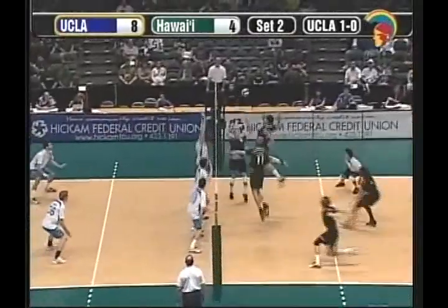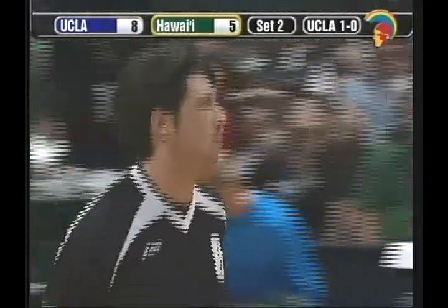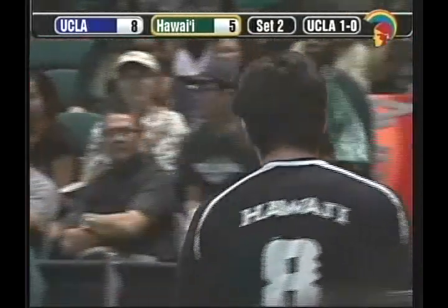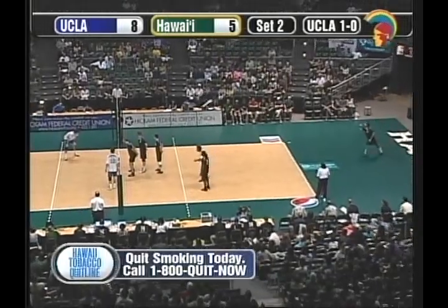UCLA serving, waiting for it is Semyak. There's Dyer, and Dyer gets it in. Dyer deposited that ball just inside the back line. Well, with Dyer in that new position, Hawaii able to run a different look. Right there, they ran a double quick. Dyer went in for the 1 and Taxter for the 3 set. Hawaii able to find success.